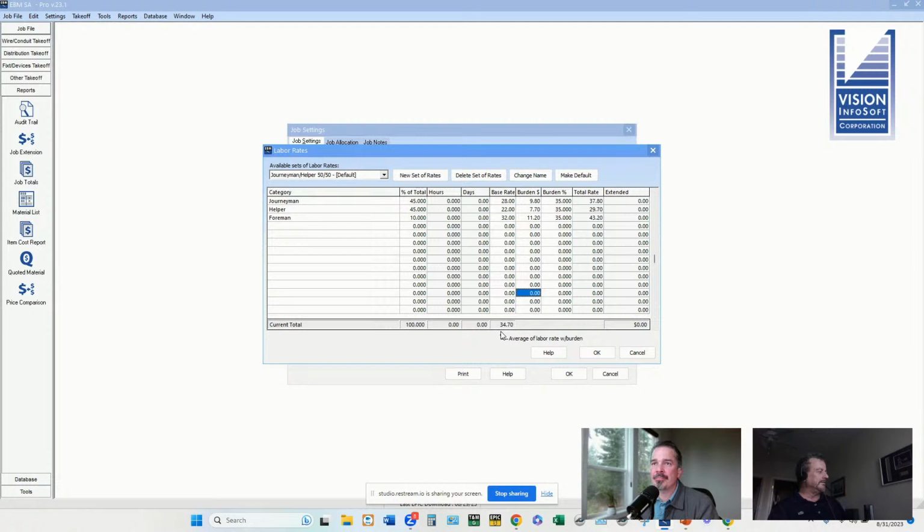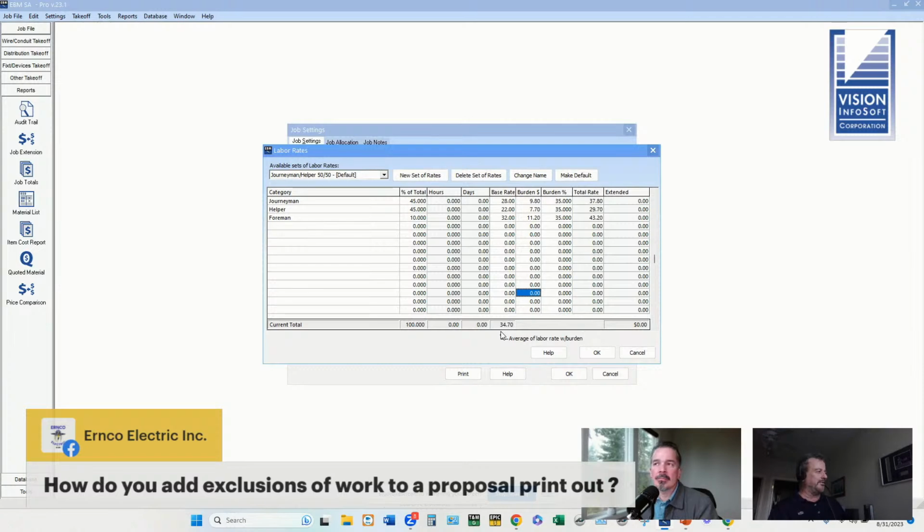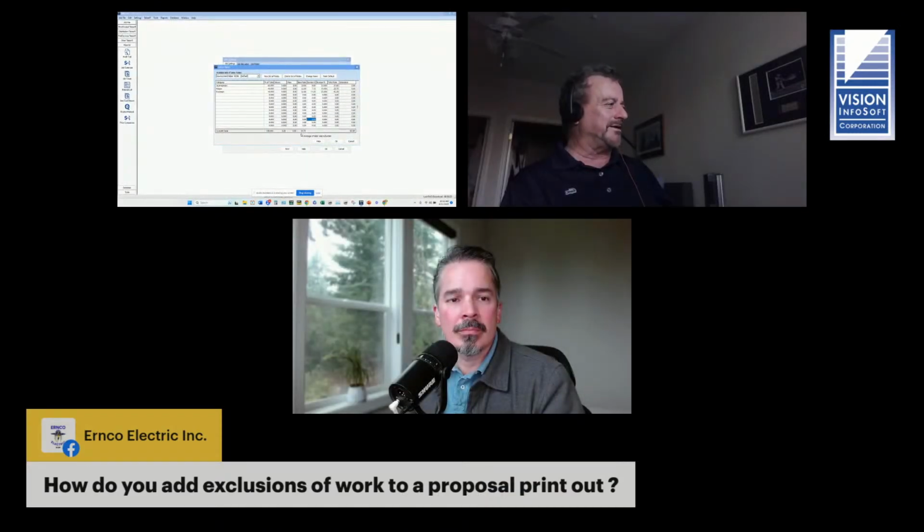Yeah. Because I guarantee if I give 10 different estimators a job to bid, they're all going to do it 10 different ways. And it's not all right or wrong, but there's definitely some, not rules, but best practices that'll help you be more efficient.